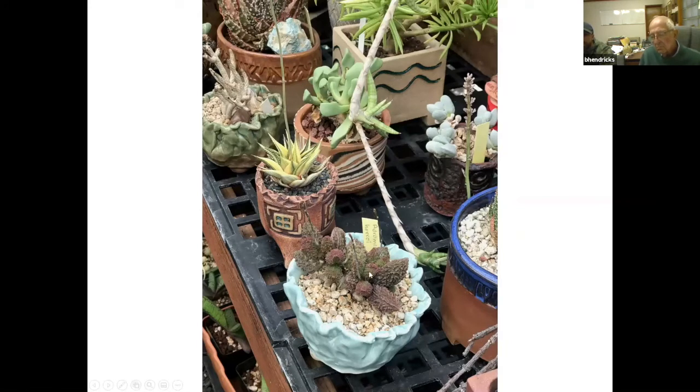Adromiscus. It's a really neat plant. Haworthia limifolia variegata. There's some pretty cool, I think this starts with a G, Gibbaeum, Gerbeum, and there's part of a Sansevieria hanging down over the top. And then back in the back here, it looks like Haworthia donut.